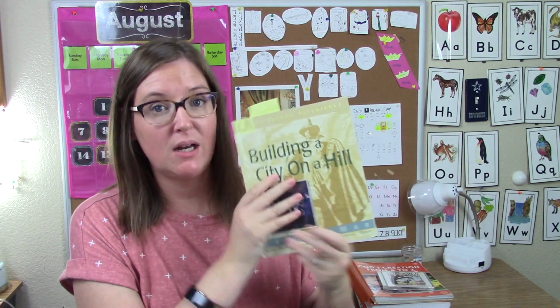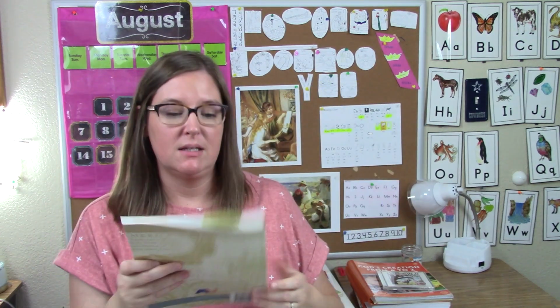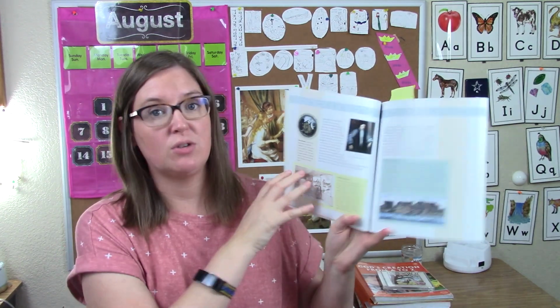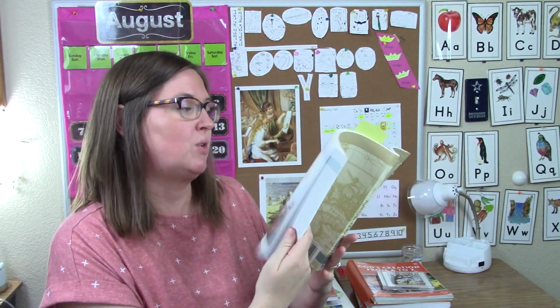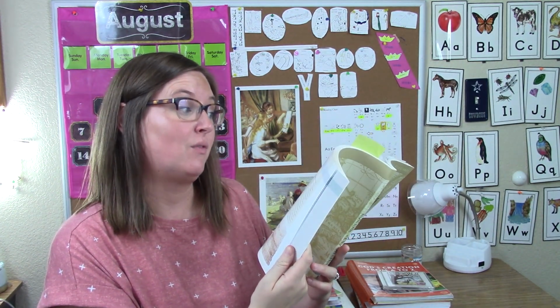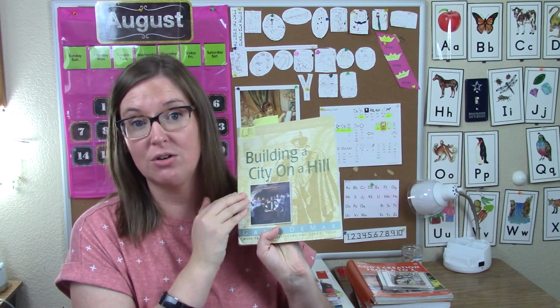Okay, another one of the textbooks that we used was Building a City on a Hill. This was another history book. I really like this one. Some people found it a little dry from what I've read, but I very much enjoyed it. We really enjoyed it when it got to the portions about the Salem witch trials and the Puritans.